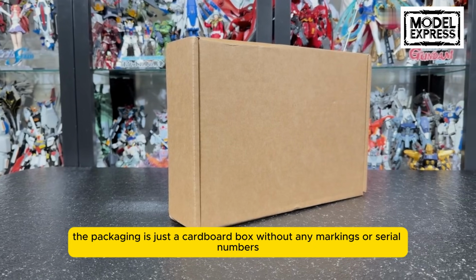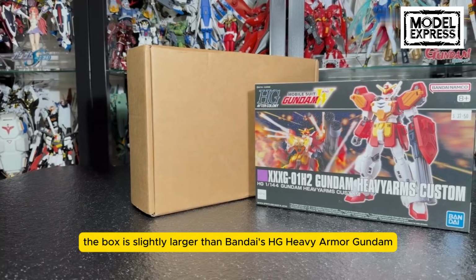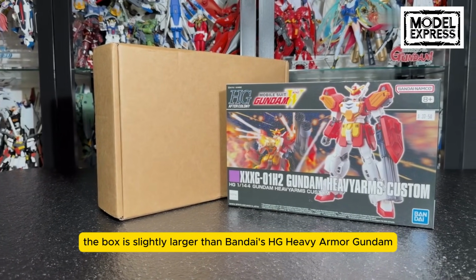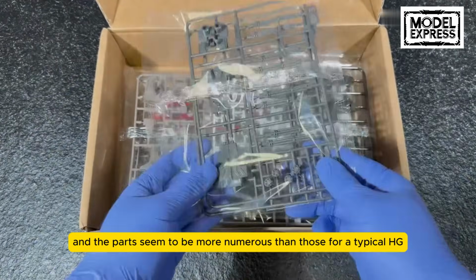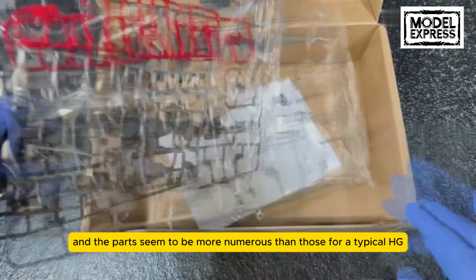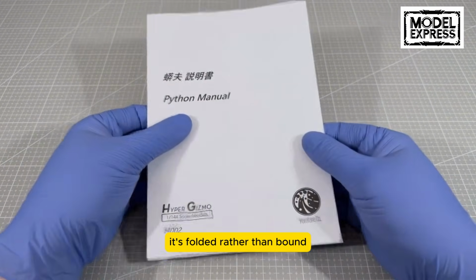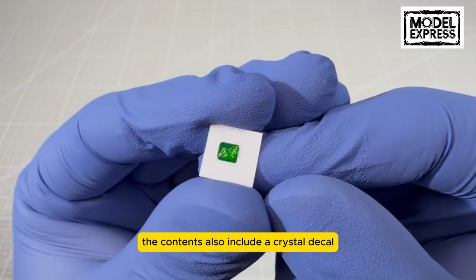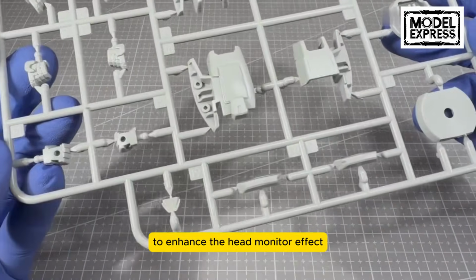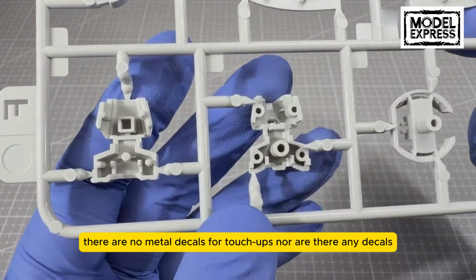The packaging is just a cardboard box, without any markings or serial numbers. The box is slightly larger than Bandai's HG Heavy Armor Gundam. A quick unboxing followed, and the parts seem to be more numerous than those for a typical HG model. The instruction manual isn't very large, it's folded rather than bound, somewhat like a pirated GK manual. The contents also include a crystal decal to enhance the head monitor effect. There are no metal decals for touch-ups, nor are there any other decals.